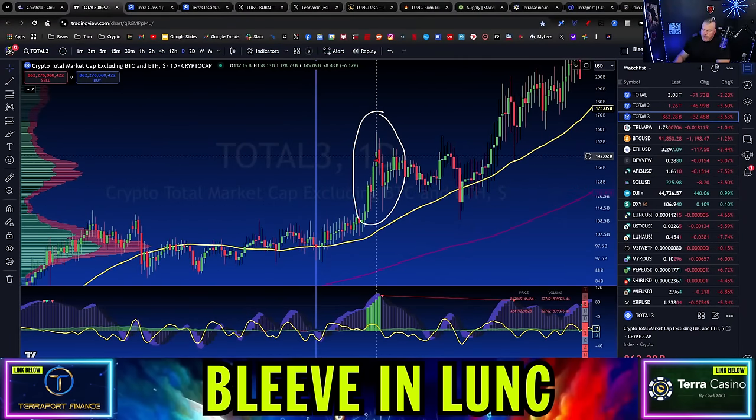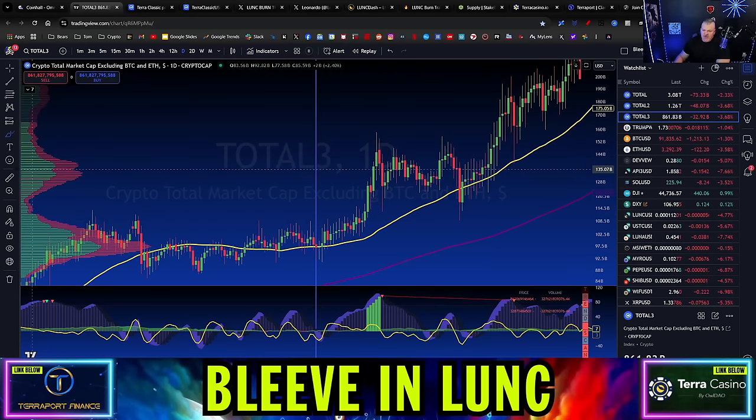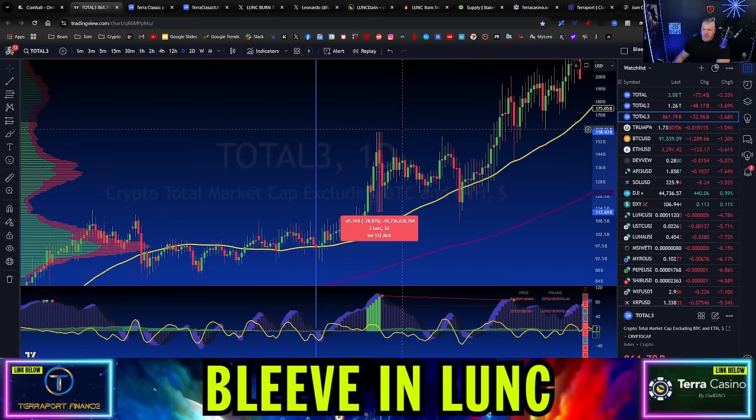But this right here, this is Thanksgiving. So everything I've got circled right here is your Thanksgiving dump, if you will. It's just still funny to say. So this was Thursday right here, and then this was leading up to it. So you see, there's just a massive move. And what was the downward momentum here? The downward momentum here, 30%. So 30% of the market got wiped out over the course of Thanksgiving.